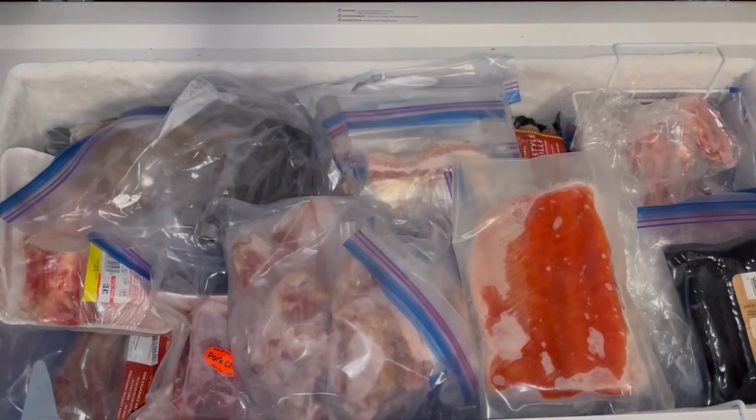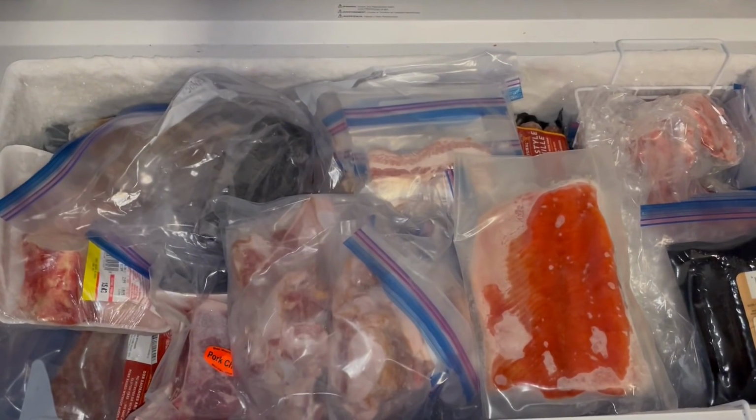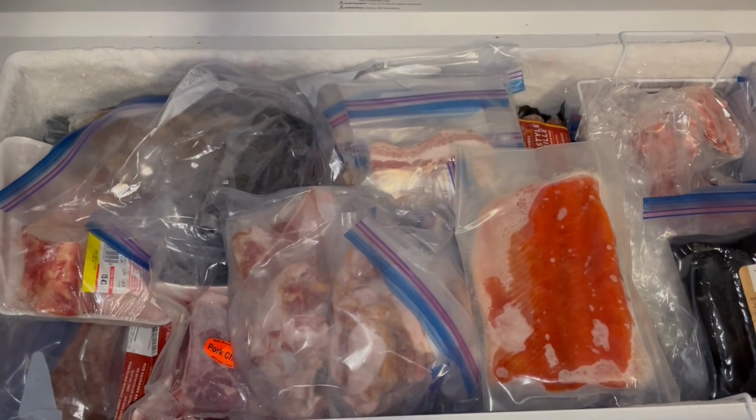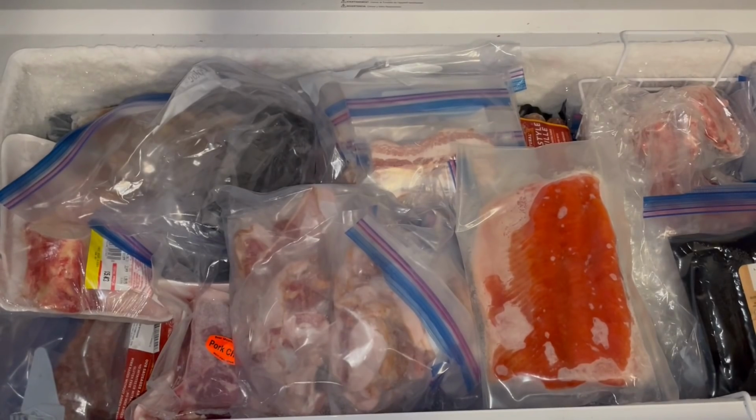This freezer is all meat. Unfortunately, it's packed entirely full because when I was in Palmer, I picked up half a hog, as I'd mentioned previously. And so that is really preventing me from getting to the other cuts of meat that are in here.